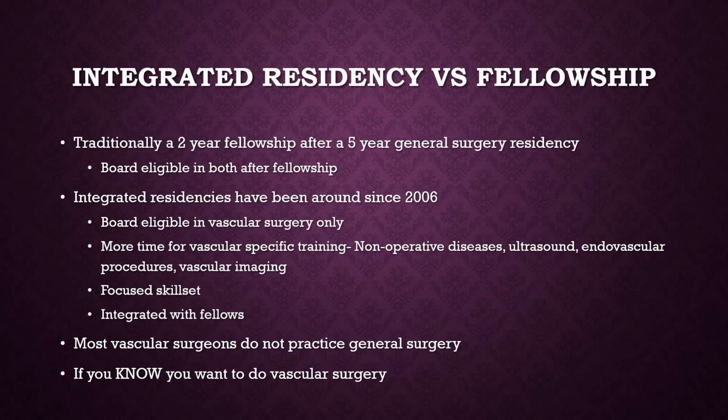But overall, I think they'll both be around for a while, and so it's deciding which pathway is best for you. I think the best way to think about that is if you know you want to be a vascular surgeon, you should probably do the integrated residency. But if there's any doubt in your mind that that's truly what you want to do, you should explore the other options with general surgery first and then doing the fellowship.